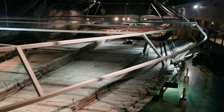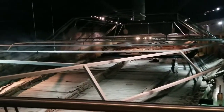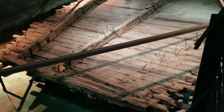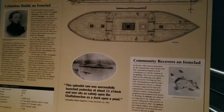Look how long that is. That is so crazy. I'm glad they did the frame to show you. Because when I first looked at it, I'm like, oh, look, a bunch of wood. And then you look up at the frame and you're like, holy crap. Wow. That's a hell of a bass boat. One, you must learn, child. Learn the history. Learn your history.